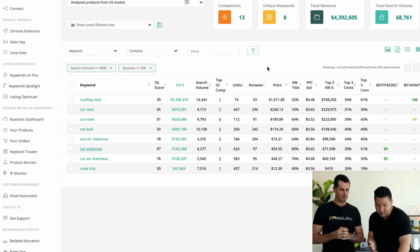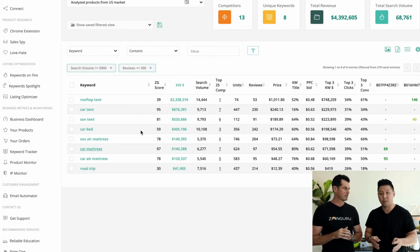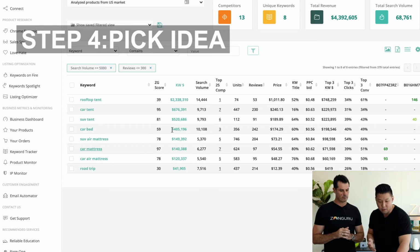But as we scan down the list here, one thing that really jumps out are these air mattresses for your car, right? There are 4 different keywords that have high keyword revenue numbers, very healthy monthly searches, and relatively low demand. So I think anything related to car mattresses would be a pretty good opportunity based on these results.